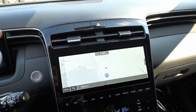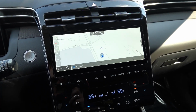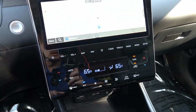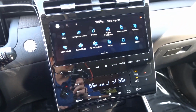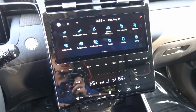You do have your hazard buttons up top, two vents. Then you have your 10.25-inch infotainment system with built-in navigation. And all the controls just below the screen are touch-sensitive buttons, so to me, this is not my preference. But overall, the infotainment system is the same one found in many other Hyundai models. It's very easy to use. It's only wired Apple CarPlay and wired Android Auto, so keep that in mind.